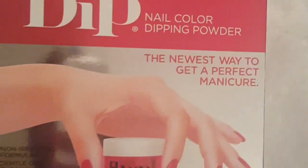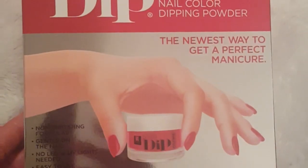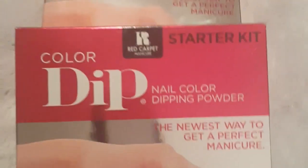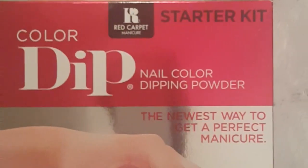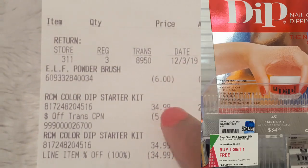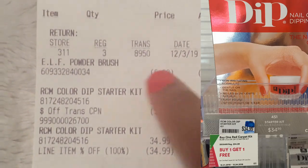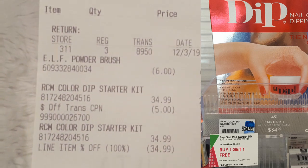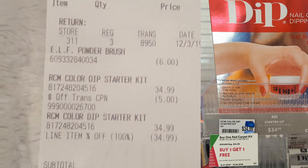Hey everybody, so this is what I went, well actually I didn't go to ULTA to pick this up, but I was looking for one of these dipping powders starter kits. I actually went to ULTA to return a makeup brush, and I stumbled upon these beauties that were buy one get one free, and that's the credit I got for taking the brush back, so that was $6 off.